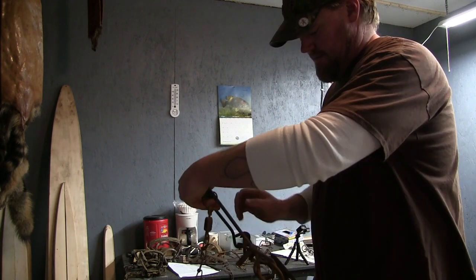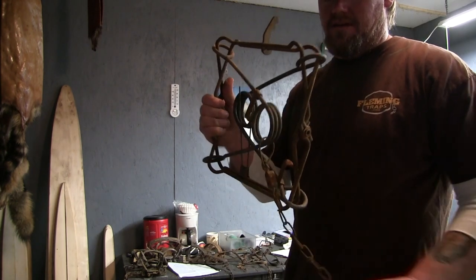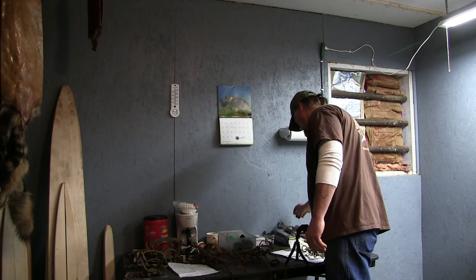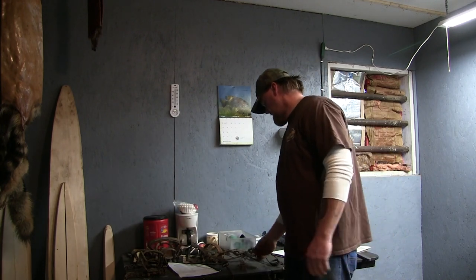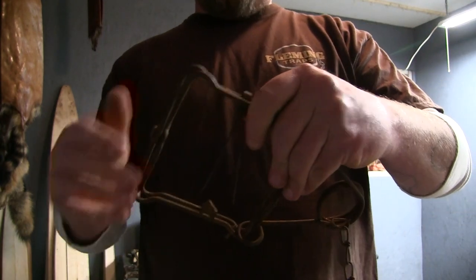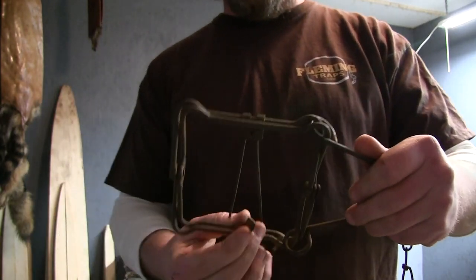That safety only takes a few seconds, guys, but trust me, breaking your arm in one of these would be very bad. As goofy as it sounds, I'm going to set the 110 just because it's easier. So the way these traps work, and they're all basically the same, your 330 has the same principle.